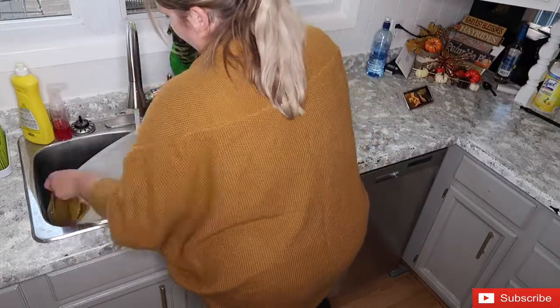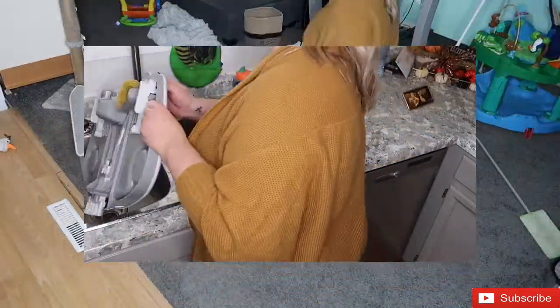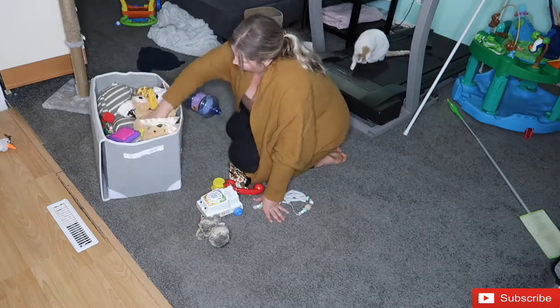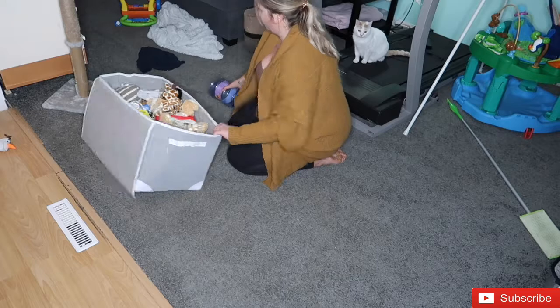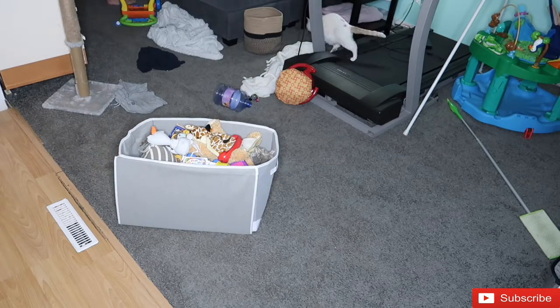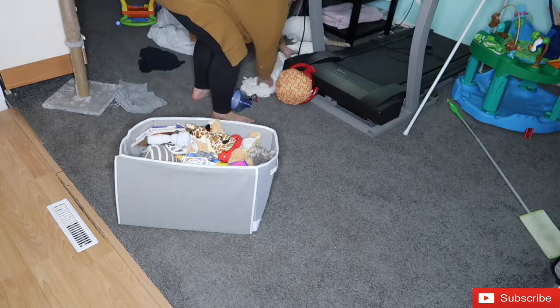As soon as you finally get it done, then it's time to start doing it all over again. So now I'm going to move over into the living room, and this is the time now. It's been after supper, and now we're actually in my evening cleaning routine. And I always like to clean up the living room because I like starting the next day fresh.